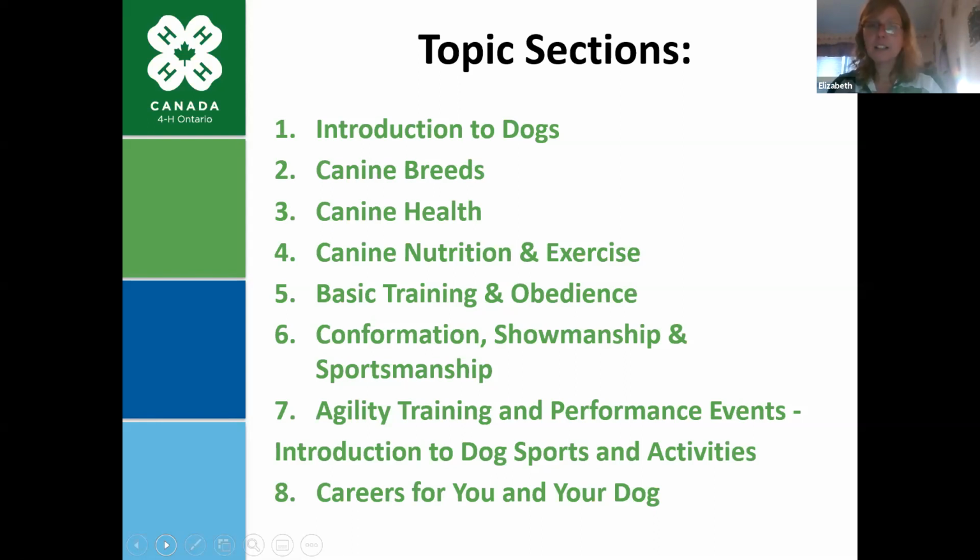Section number 6 is where a lot more of the competitive side comes into things. And so when we were setting this up and when we talked with the advisory committee, one of the things that we wanted to make sure with this project was that if the club wanted to look at things like conformation and that kind of stuff, that information was there, but that it wasn't necessary that a club had to do that. There were lots of other sections for clubs to cover, and the club could focus on whatever area that they want to focus on.